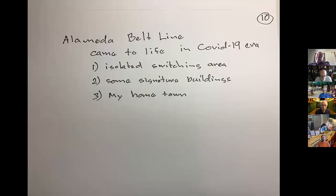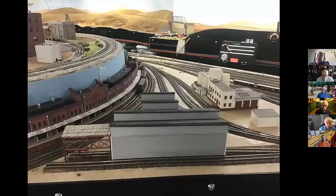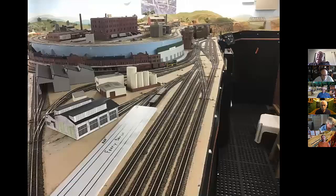During COVID-19, I'm building the Alameda Beltline, which will provide another switching area and a comfortable area to work because it's off the main line, and a guy can just have fun there. Here to the left is the Del Monte building, and I can accommodate about 16 cars there on both tracks. Right in front of you is a mock-up of US Steel, and over to the right I've got to modify it as an old Pennzoil was on the Alameda Beltline. And over here someday I'll have a signature building, which was the engine house. That's a mock-up.